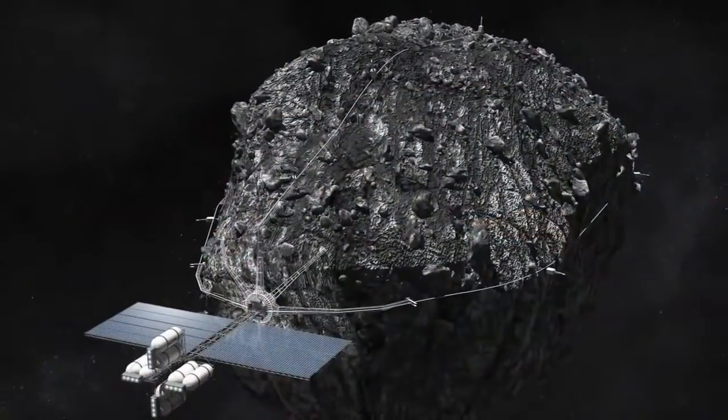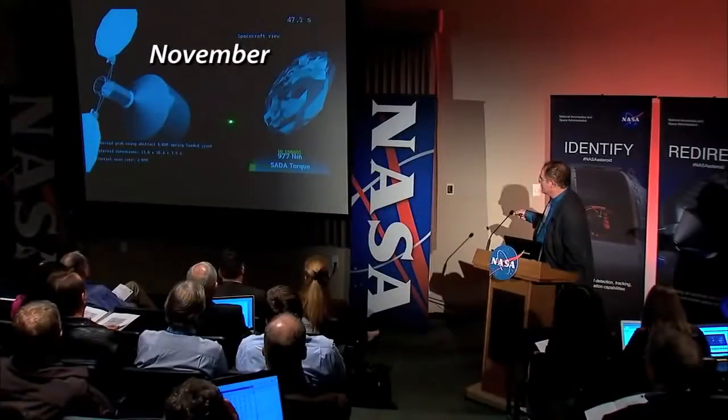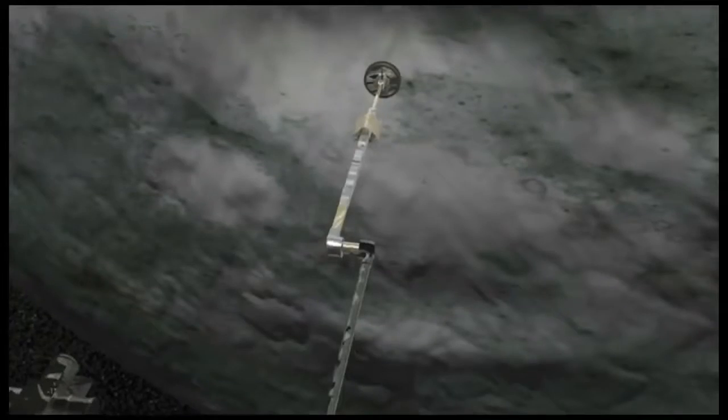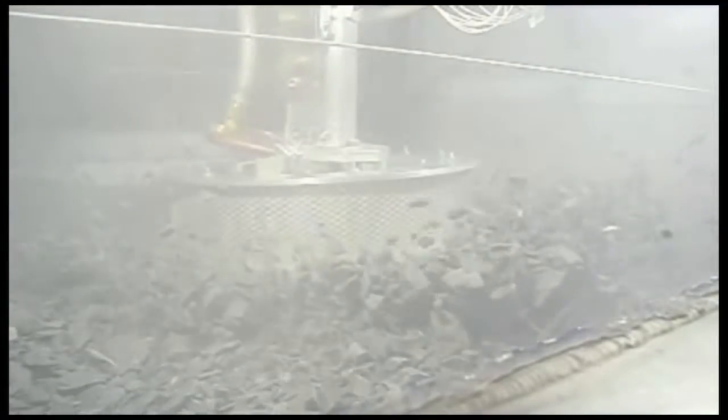While NASA began evaluating the most promising 96 of the more than 400 ideas submitted about how to protect the planet, plans moved ahead for the 2016 launch of OSIRIS-REx, the agency's first asteroid sample return mission.